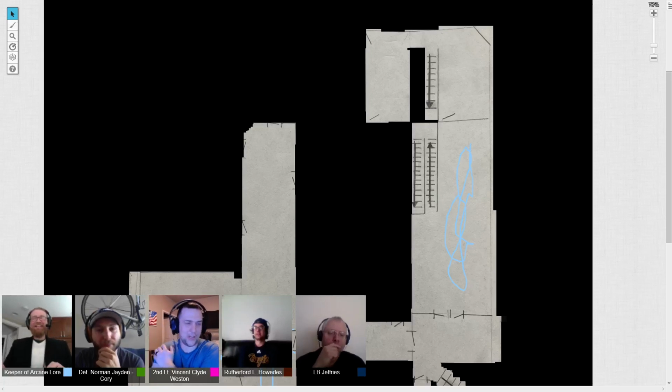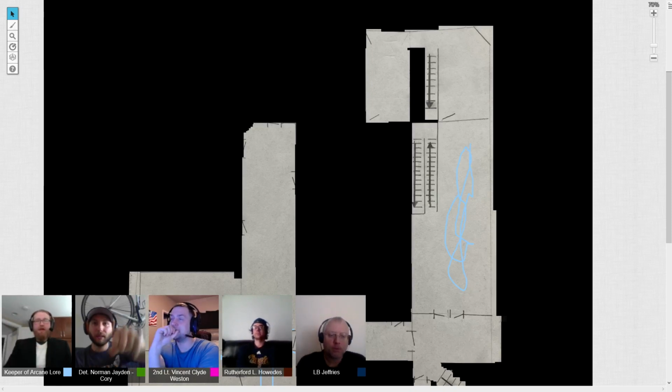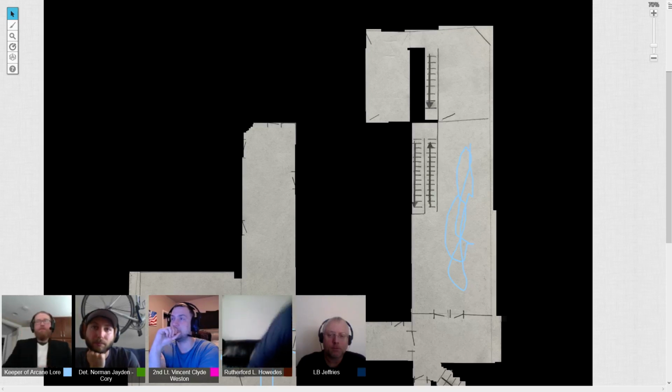What about the handle on the valve? That's again straightforward. It's just a turn valve, like on and off. Oh yeah, it's like a lever style valve, right? Yeah. Yep. It's a gate valve. Gate valve, yeah.